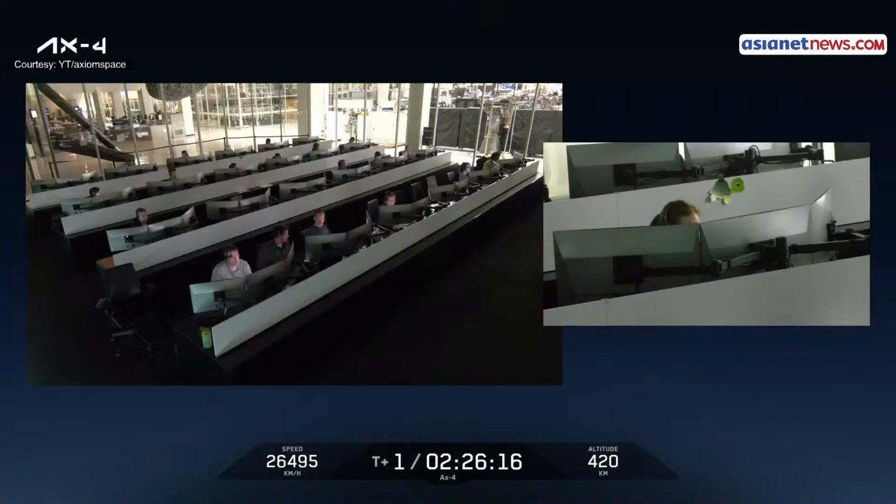Dragon, we're at step 2.2, waiting your go on suit leak check on the big loop. We're moving through that suit leak check procedure now. Dragon SpaceX on the big loop, you are go to initiate suit leak check. That's in work now. Acknowledgement there from our commander.